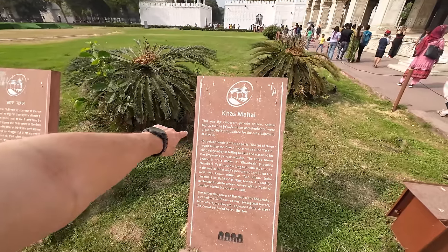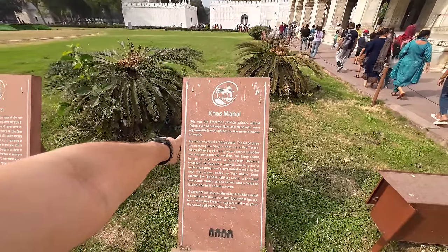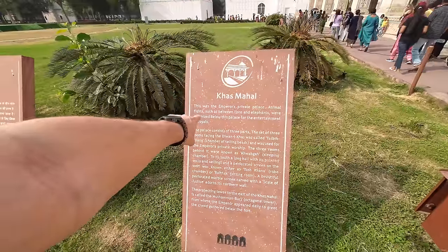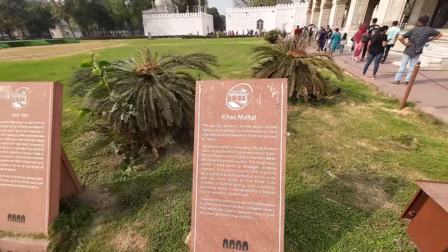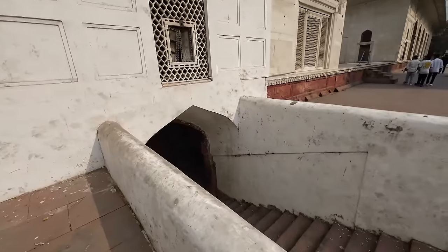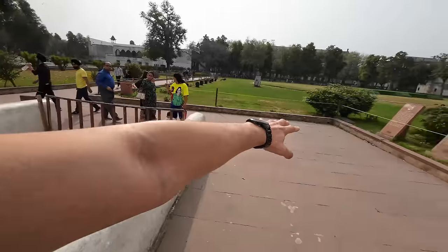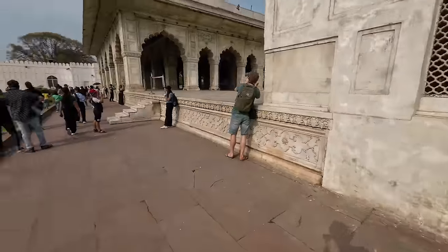This is an interesting fact here. So this was the emperor's private palace, and they had animal fights here, for example, between lions and elephants. Animal fights such as between lions and elephants were organized below this palace for the entertainment of royals. That is interesting. Can you imagine a lion fighting with an elephant? So that was probably happening somewhere down here, maybe. Or maybe there's a bigger area underneath here that we can't see now and can't enter, I think.